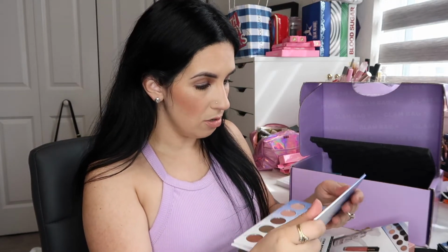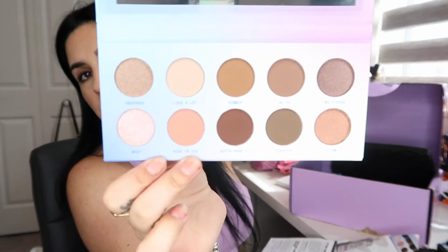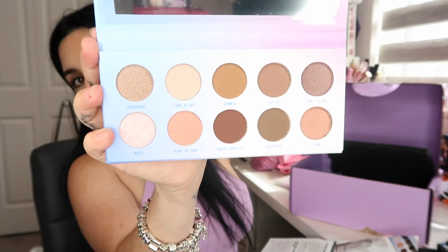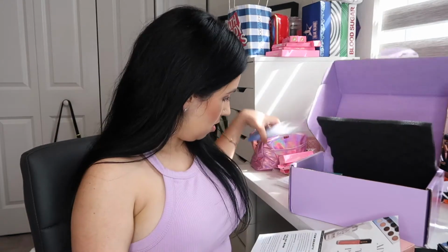Wow, I love this little blue packaging. Oh my god, it's all neutral shades. Oh, I think I'm gonna take this with me. I'm going on a little 3-day trip now on the weekend for the long weekend, so I might take this with me. All natural, very pretty shades. Obsessed, like a lot, gimme, go to, please, must, ride or die, gotta have it, sidekick, and I love you so much. So yeah, this is really pretty.